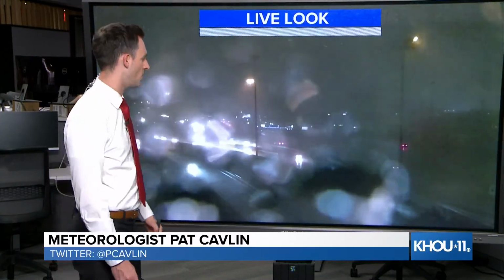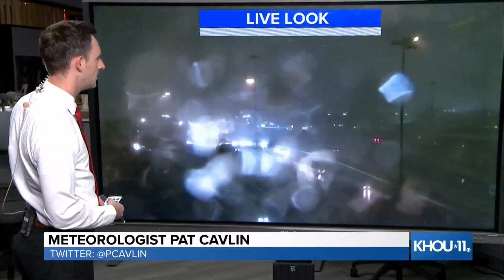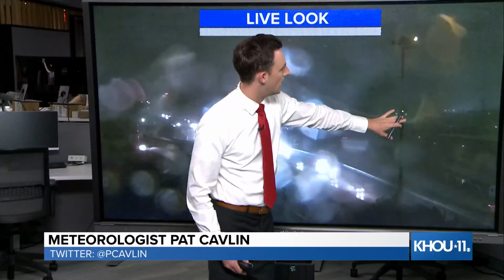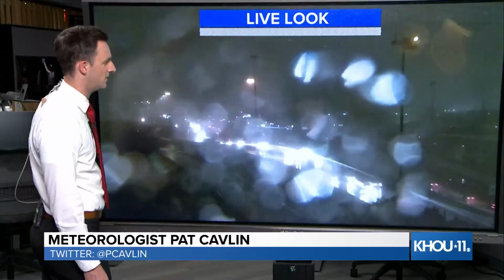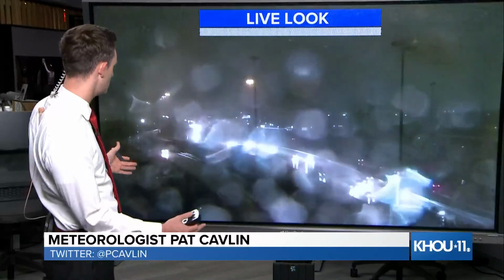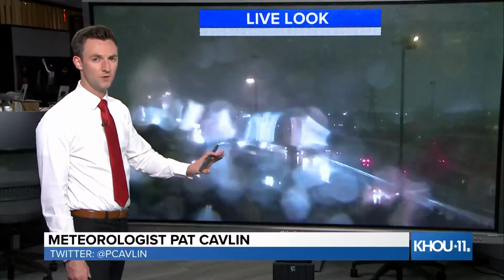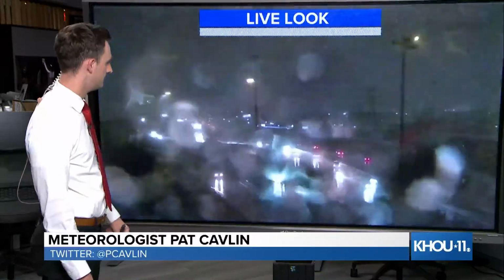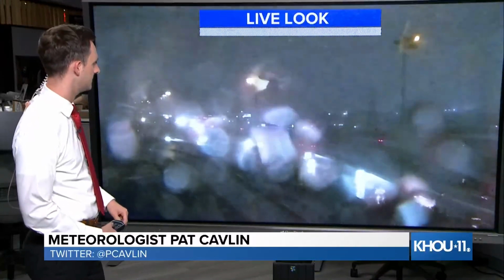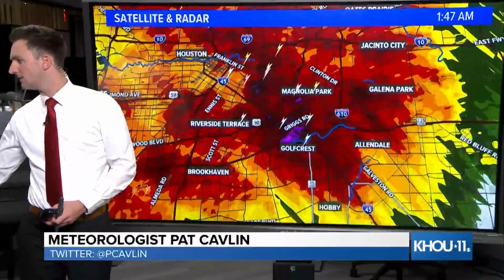Another live look here from the Gulf Freeway. A lot of rain, a couple lightning strikes. Can't really get a good sense of the wind. I don't see these big, tall highway lights really swaying too much, so I don't think the winds are too bad here. We don't see the camera moving that much also. But again, I think the worst of it's past this point. So it's really now as you're starting to get towards the Beltway on the east side of the city, south and east. So, yeah, that's the worst of it down towards Golf Crest.